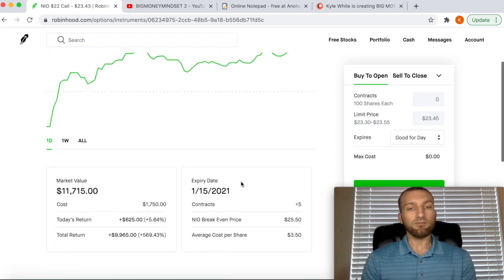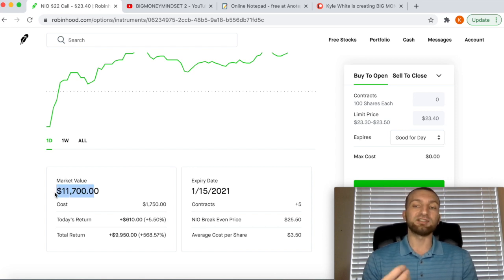So right here, you can see these contracts do have an expiration date of January 15th, 2021, okay? So they still have a little bit of time frame left on them, right around a month. And the value that they cost me is $1,750 for the remaining 5. These are still at a market value of $11,700. And as you can see, that's a total return of $9,900 plus the $5,000 that I've already sold. So that's an insane investment on a call option for only $2,400 investment. I mean, guys, this is absolutely insane.